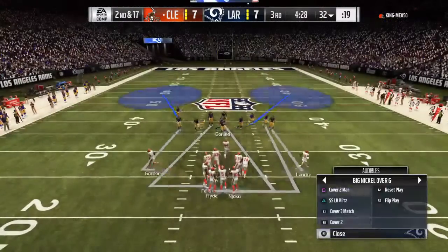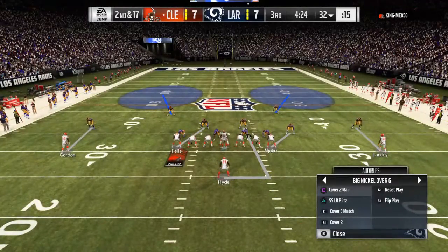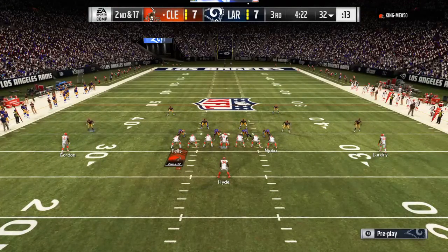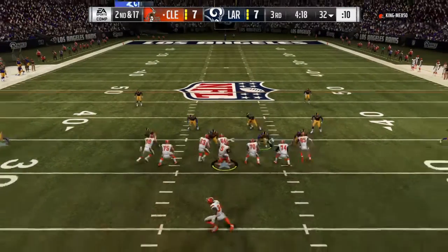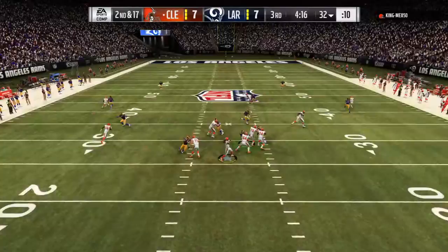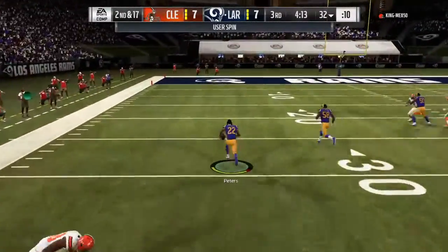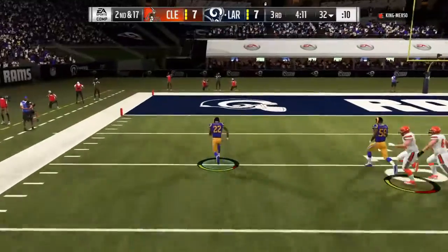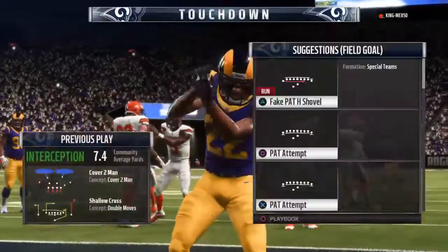Now following the sack, they'll look to make amends on a second down and 17. Looking to throw on second down. Taylor looking for Landry, and it's intercepted. Picked off by the Pro Bowler, Marcus Peters. And he will score. Touchdown, LA.